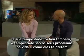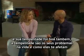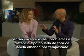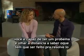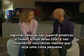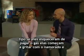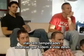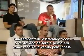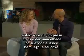And your storm is good too. Your storm is the problems in your life and how they affect you. And so you see your problems from a distance. You're like, I'm outside the window looking at the storm. So you're able to, and I don't know this, but I'm going off the cube, if you have a problem, detach yourself and see it from a distance and figure out what needs to be done to solve it. Yep. And some people get super dramatic, and there's a problem and it messes up their whole life and they're totally neurotic, even if it's a little thing. Like they forgot to pay their gas bill that week. They're going to start screaming at their boyfriend, it's going to mess up their life. They have violent storms that wreck everything. Your storm is gentle, and you're watching it from the outside, and you're figuring out how to deal with it through the window, so you can step back from yourself and take a look at your life, which is cool and healthy. Okay. So that's your cube.